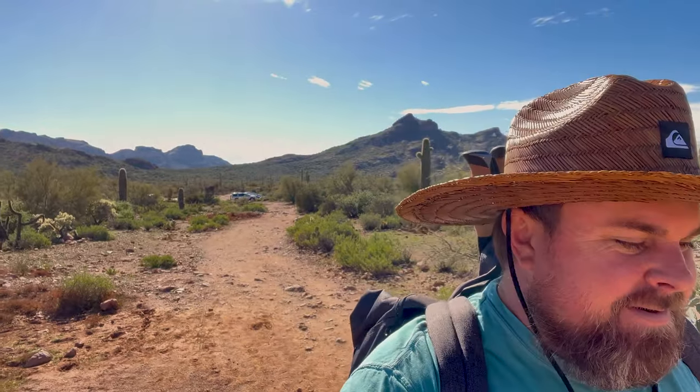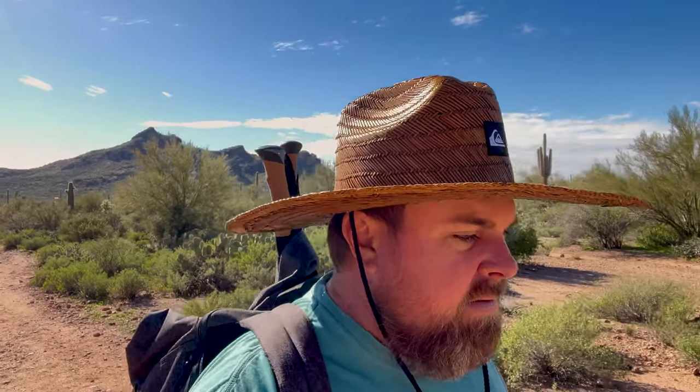All right, we made it to the start of the Wave Cave Trail. The drive out here was absolutely beautiful. Peralta Road, just a well-graded dirt road. Got out here in my Honda Civic, so no problems there.